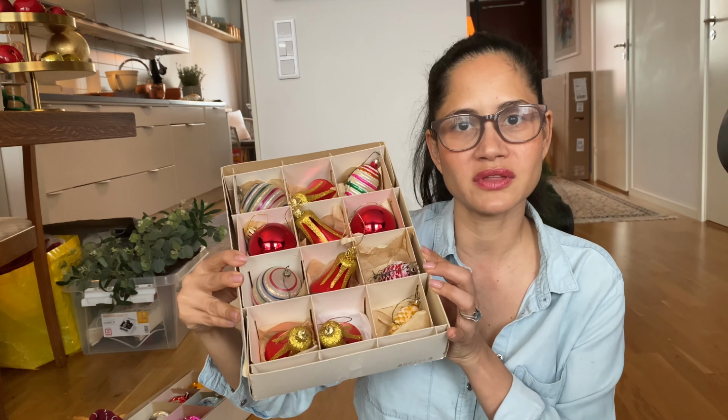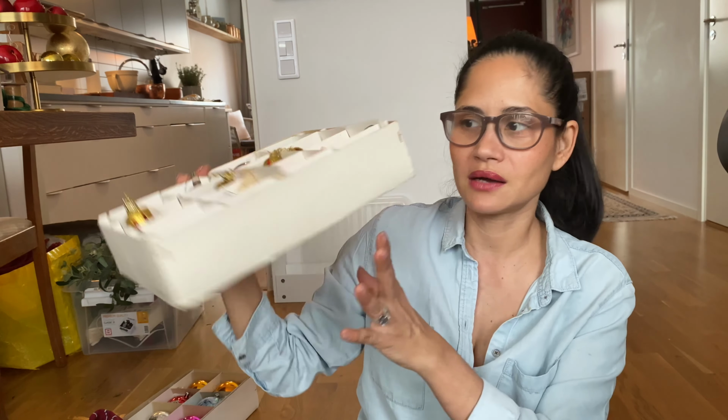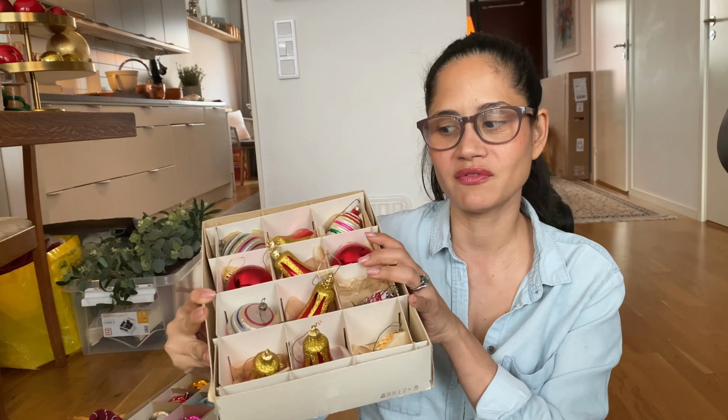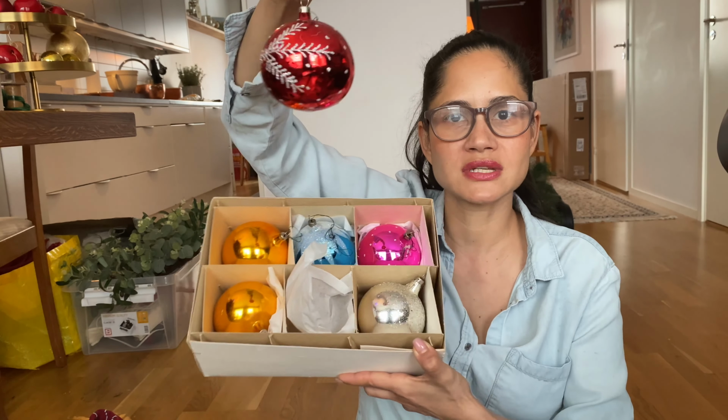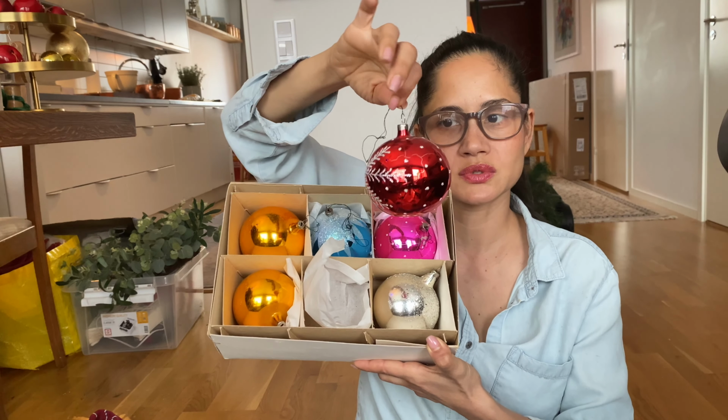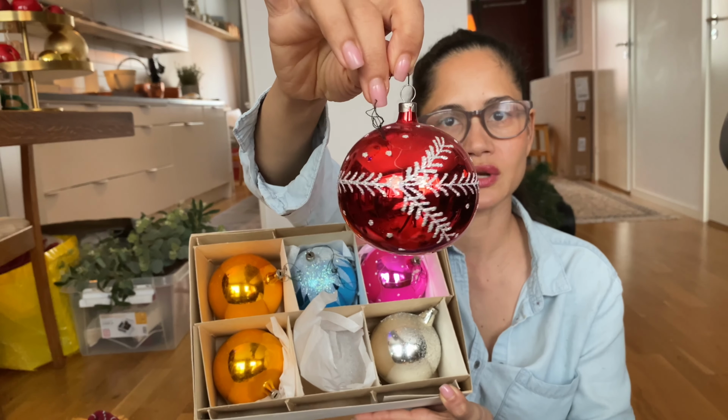Now these are all the vintage ornaments that she had. It comes in the vintage box. She's kept everything up in her attic, really well preserved. And then she also had these ones. Let me take this one out. These are also a larger size of the vintage balls that she has. It's got some embellishment on it as well.